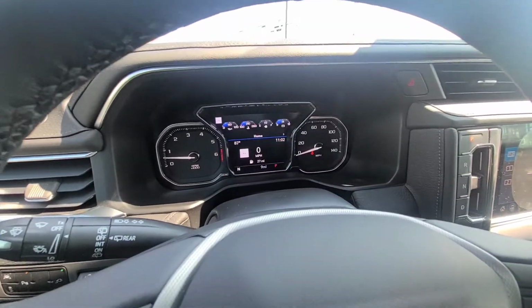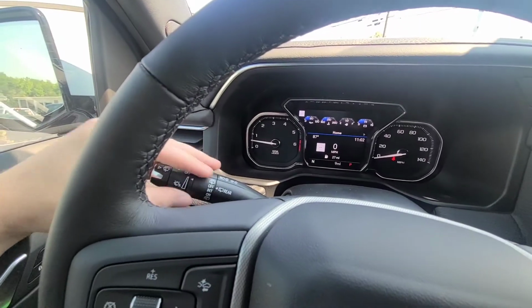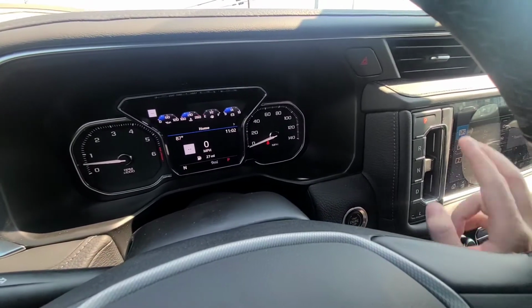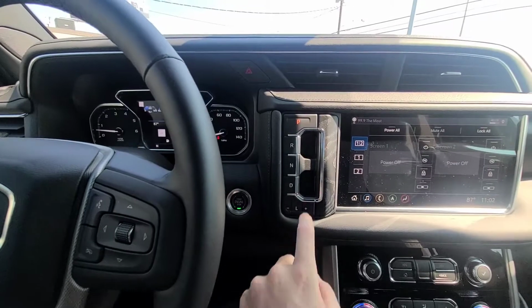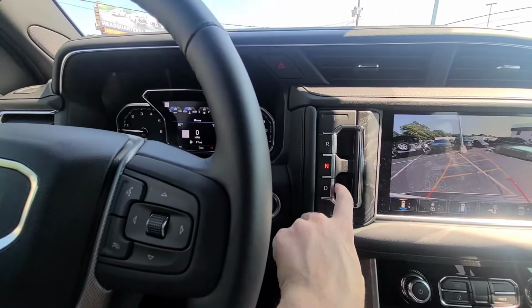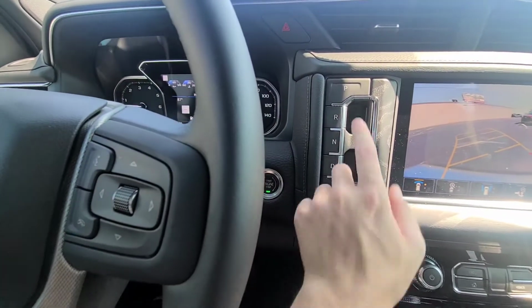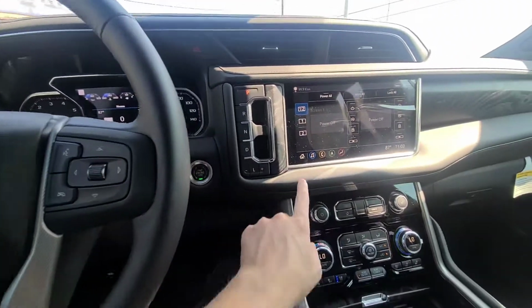Obviously speedometer on the right, tachometer on the left. With our stalks, you can see we've got all of our wiper controls on our turn signal stalk, and we actually don't have a right stalk because we have push button start and a push button shifter. So looking at our push button shifter, it's a push button for the top, a pull for reverse, a push for neutral, a pull for drive, and then push for low, and then you can actually go between the gears. Now we'll just put it back in park, and now we're in park.